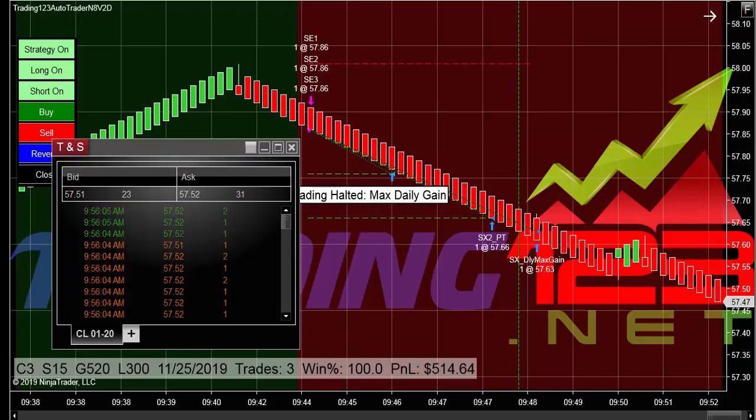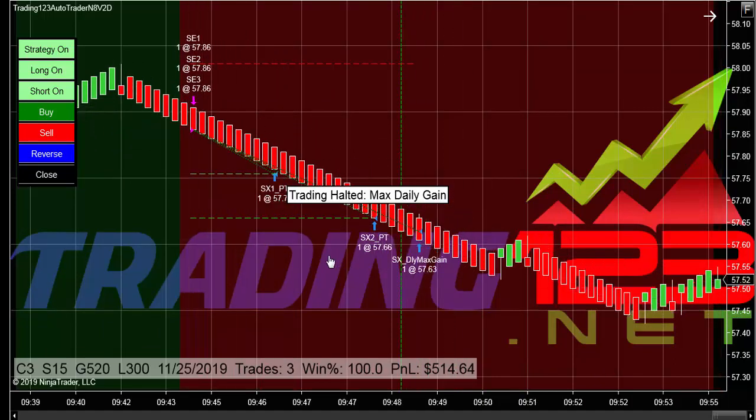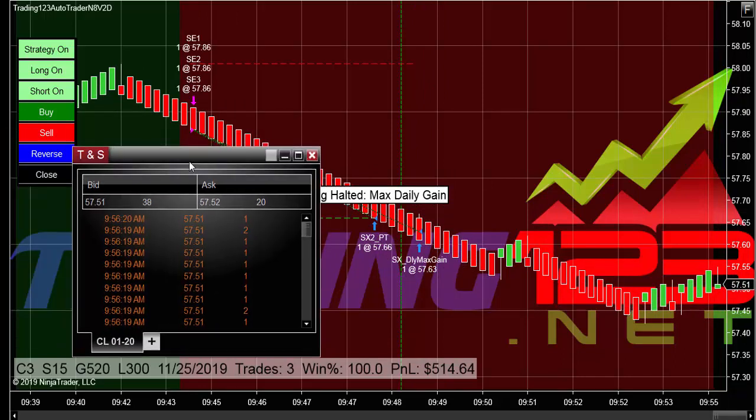So crude is still selling off here. As you see, we're near the 57.52. Hang on, move this over. Just trying to get a little bounce. But this area up here has been resistance to highs. I don't think the bounce will go that far, and overall the trend is down.